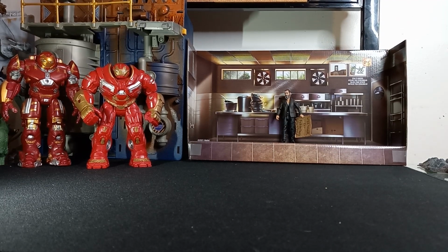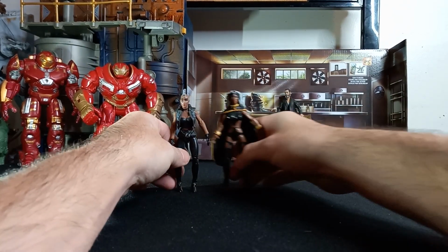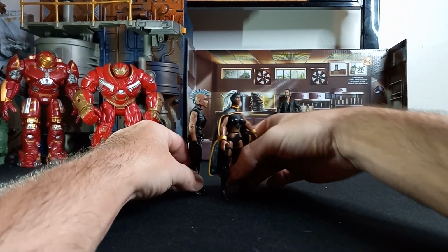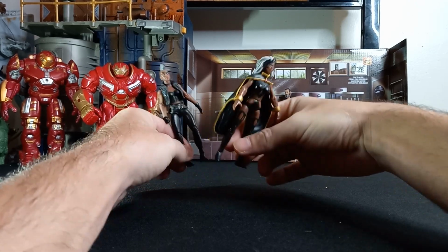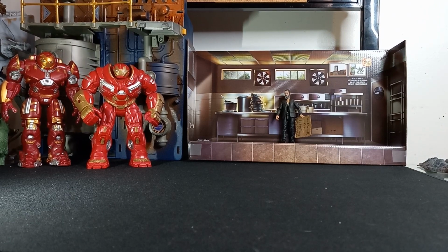Like I said, a lot of them are probably just a couple figures maybe sometimes, right? I've got several Storms. But it depends on what era you're trying to recreate or simulate. Right? I definitely got several Chewbaccas.